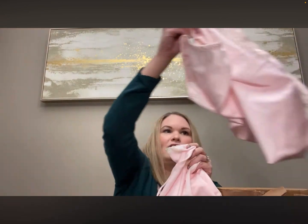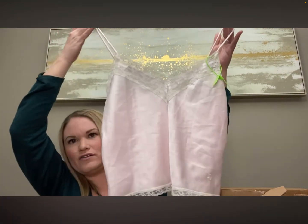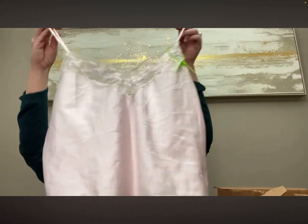Okay, and next, I think this next item is a 2-piece. So let's see here. It looks like maybe a lingerie set, and it's Christian Dior Paris. And it's just a little camisole. It kind of looks like it's cropped. There are some snags on it, but nothing crazy. It is 100% polyester, so that's kind of surprising for Christian Dior.